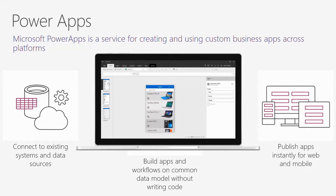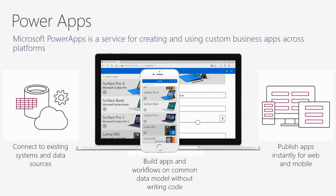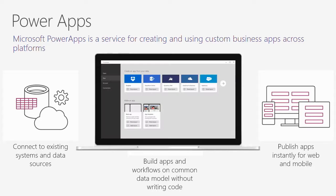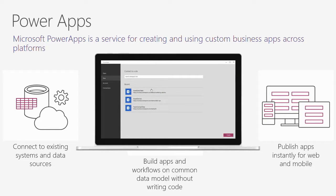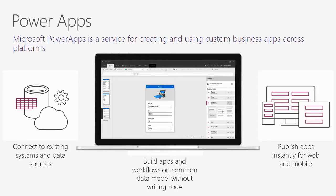I've had a look at a few demos. I actually haven't done them myself yet. But it's pretty simple kind of stuff of dragging forms onto a screen, getting it to look right. When I drag on a field from the common data model, the metadata around that knows how to visualize it. So if I'm bringing on a rating, it might be a number, like 1 to 5, or it might give me 5 stars. It knows the kind of visualizations, it understands that.